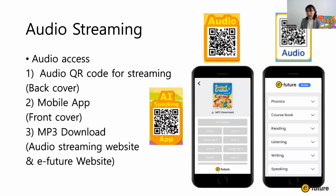And audio streaming, right? If you look at the cover of the book, there is a QR code. Actually, there are two QR codes. One is for audio streaming. The other one is to download the app. So two QR codes, one for the app, one for audio streaming. So there is more access to the audio files. Number one, you can use the QR code on the back cover, or you can use the mobile app, because we include audio tracks in the mobile app, or you can download MP3 files if you want from our website or from the audio streaming website. So there are three ways of accessing the audio files.